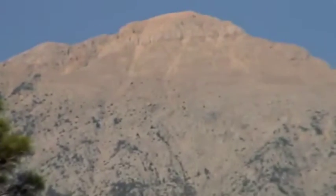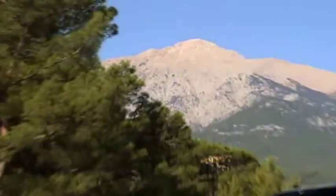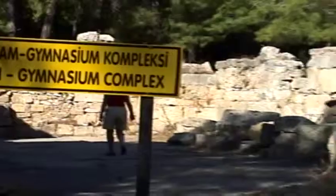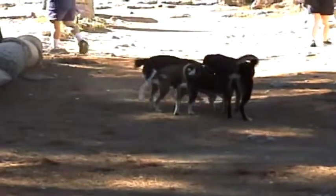This is Mount Olympus, right across the bay from Phaselis. If there was something good, people were coming here. It was collected in the Greek world, but after the Roman period, Roman bath. So the Roman bath is one of the interesting parts of this city. Well, here we are in the Bath Gymnasium complex. And here are the wild dogs of Phaselis.